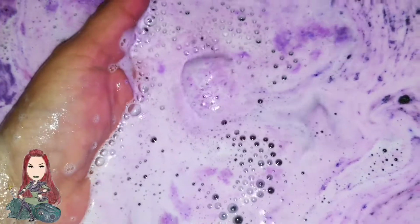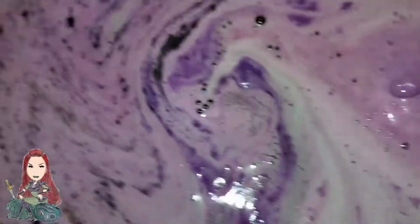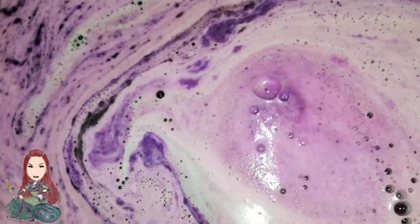And usually because hers are so shaped and molded, they're not necessarily the softest bombs, because then they would fall out of shape. So it's not that I usually count on hers to be soft. But anyway, they wouldn't be able to hold their shape if they were.